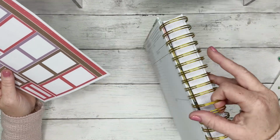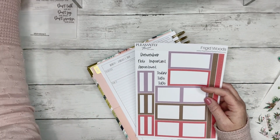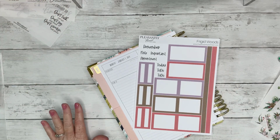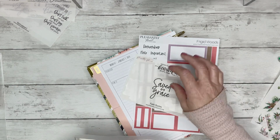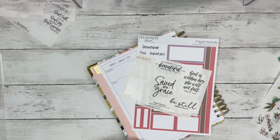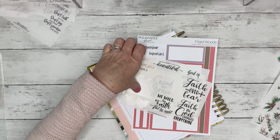I think what I'm going to do is decorate the post-it section, maybe with a quote. Let's see. I'm going to grab some of my faith quotes. I want a quote on every page. I may end up making new faith quotes to go with the scripture I'm actually studying or reading. That may be something I do as I go along. I don't know. We'll see.